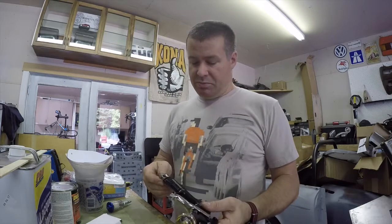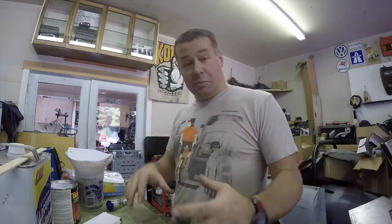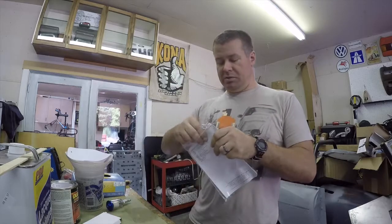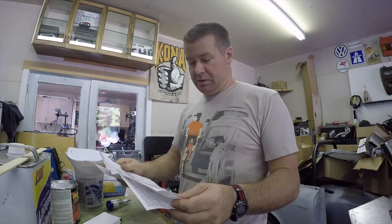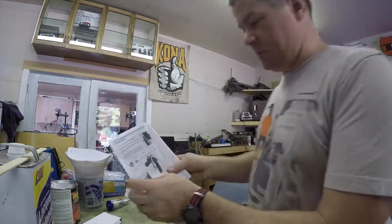It's probably in design, it's probably the same thing. But so I'm just going to go to work. I'm going to clean this thing up, and I'm not really going to talk about it too much, but the instructions here will show you how to break it down. Basically, if you take one of these apart, it's pretty simple.